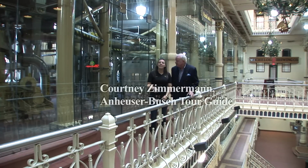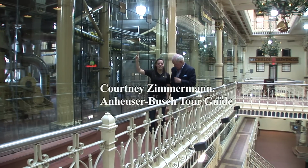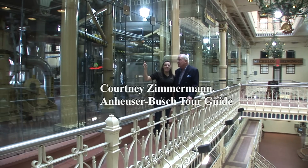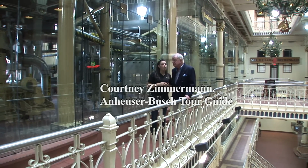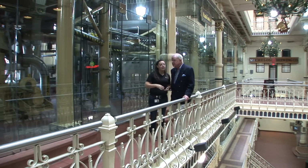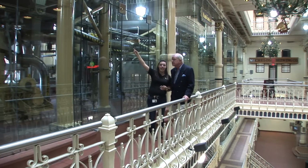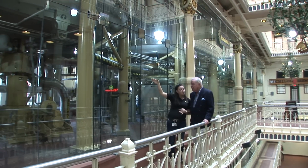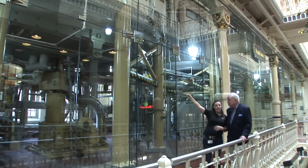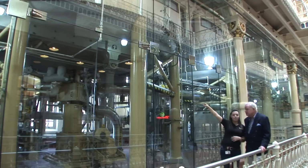These are the mashing tanks. This is step 2 of the process. Right after those grains are milled, which happens off campus, they're going to head into our mashing tanks. This is where we determine how light that brew is going to be. The longer that a brew is in these mashing tanks, the lighter it will be.